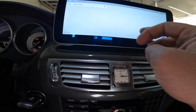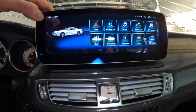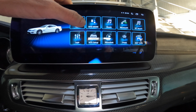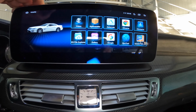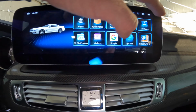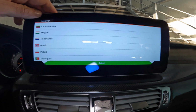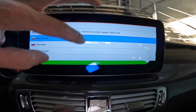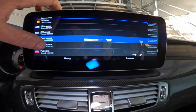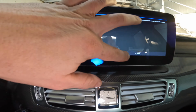This is Google Maps that you have installed. Have application for tire sensors, DSP setup, phone link like Apple CarPlay wirelessly. We have 7 satellites indoor. Also you have iGo that works offline. Let's make some setup of iGo. Location is perfect.